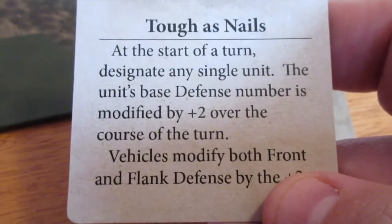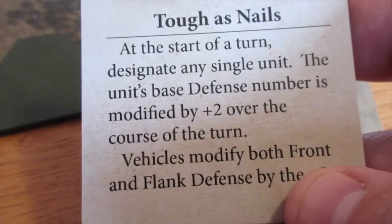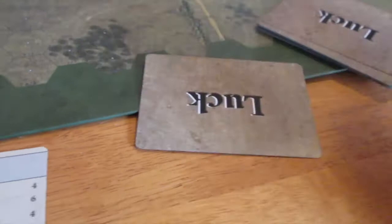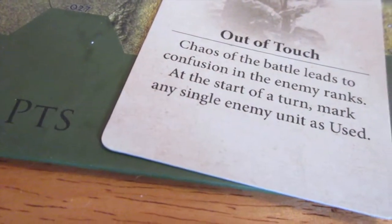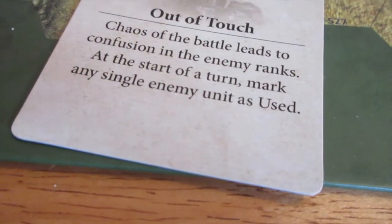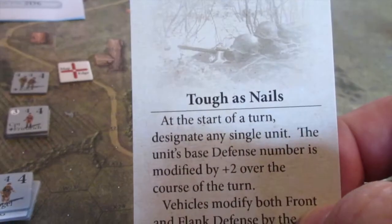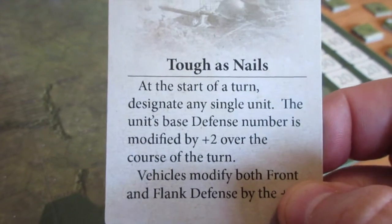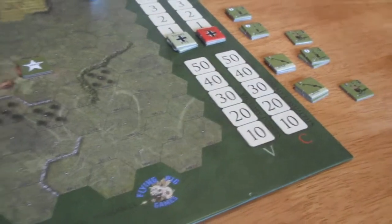And here's the allied card. At the start of a turn, designate any single unit. The unit's base defense number is modified by +2 over the course of the turn. So that's pretty cool because what that means is, say the Germans held their card and marked an American unit as used so he couldn't be moved during the turn. Well, the American, if he's smart, is going to play this one because you've got a vulnerable unit sitting out there, and that would add 2 to the unit's defense, making this American squad go from a 4 to a 6 on defense.